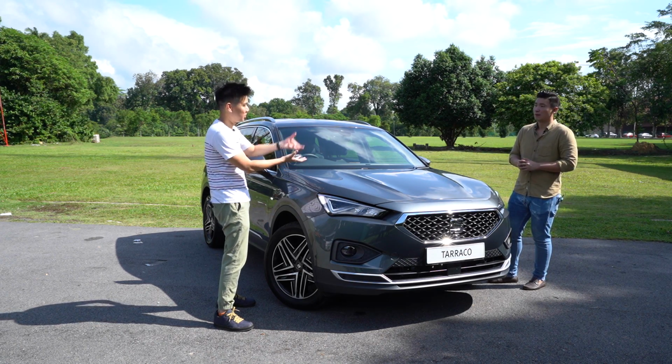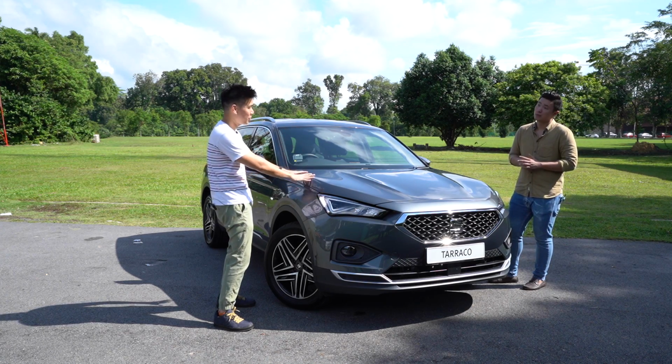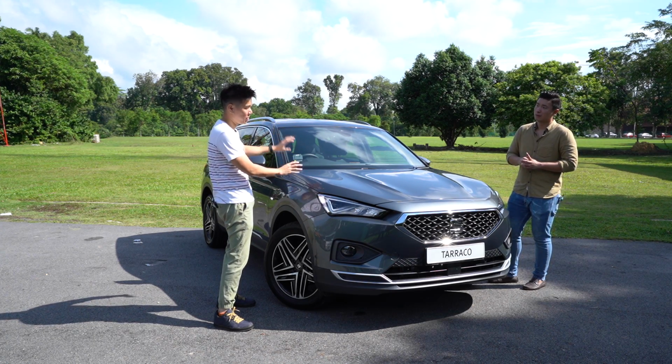So what are the differences between the Seat Tarraco and the Skoda Kodiaq? Basically, it's like a Tamiya car, it's a different shell on top. So most of it is styling and maybe a few differences in the bells and whistles.